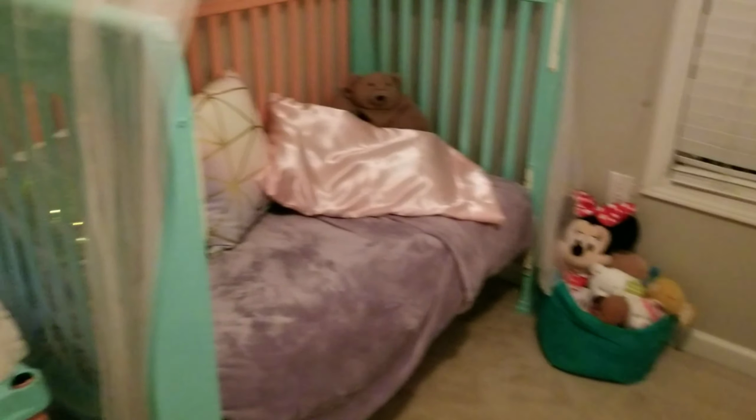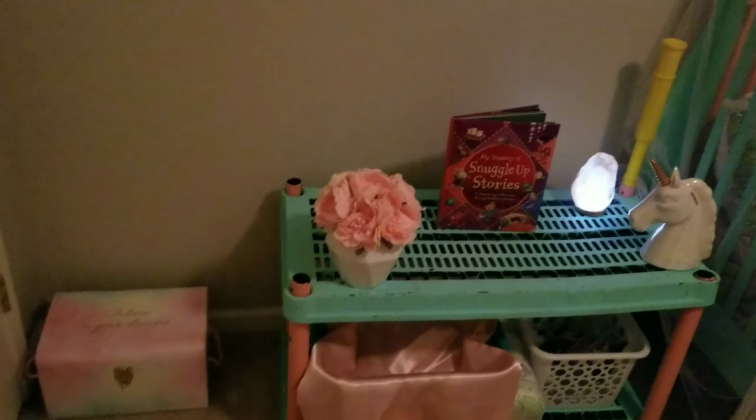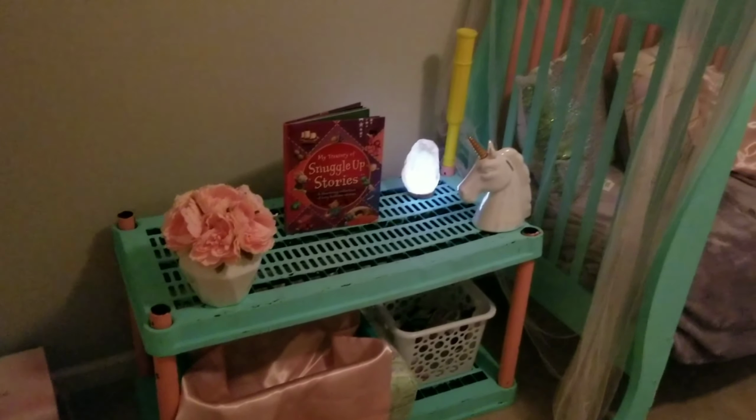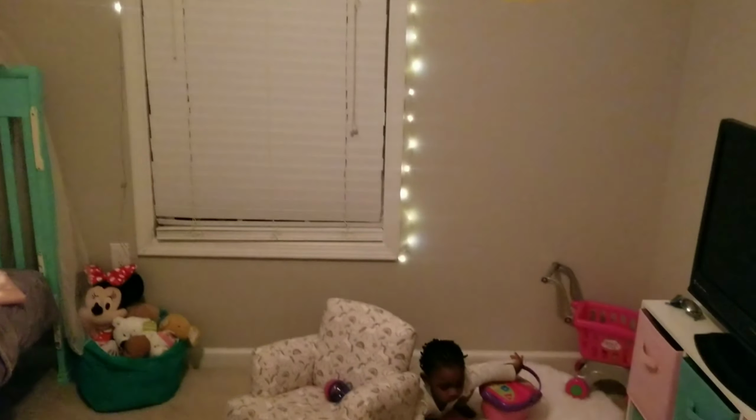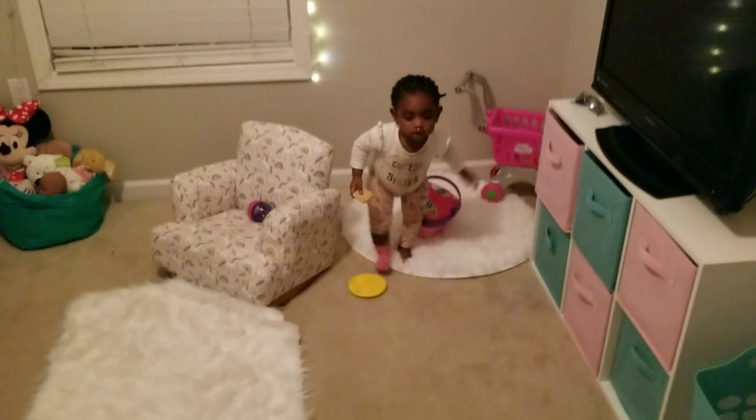So overall, at the moment, I'm very pleased with the outcome of everything. She really loves it. She spends a lot more time in here. And it's just very girly. It's very serene. I just love it in here. I actually asked her if I could share this room with her. So don't be surprised if you see me filming and the background looks like this, because I just love it in here.